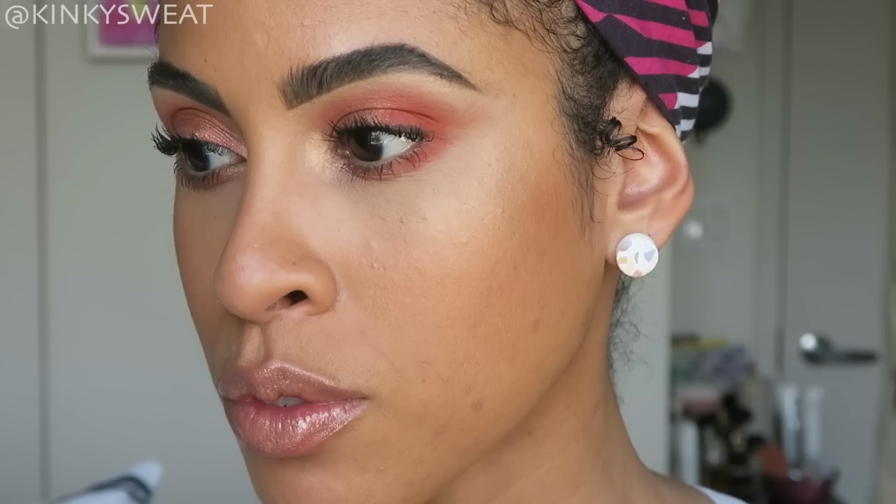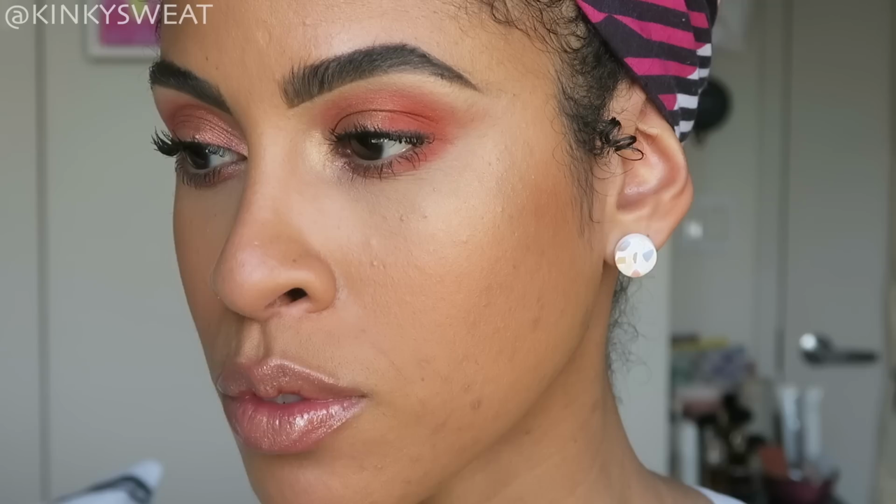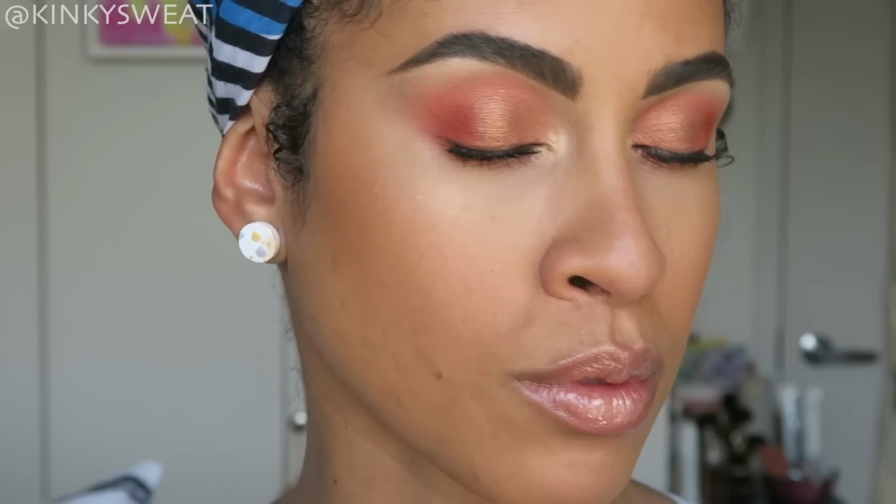You want to come a little closer? You want to see what's up? Here it is up close. I really love this foundation. I have been ever since I've used it for the first time. I love how it dries down. I love how it feels on the skin.